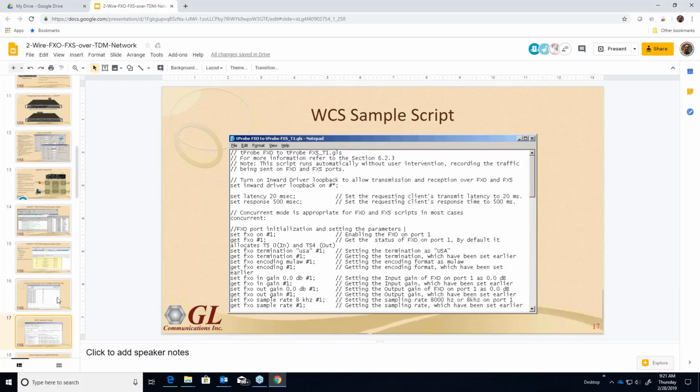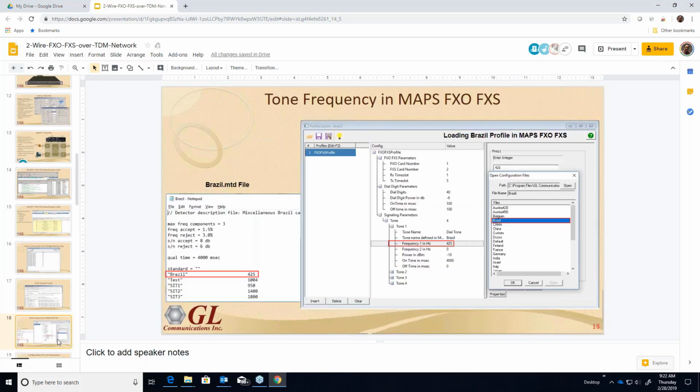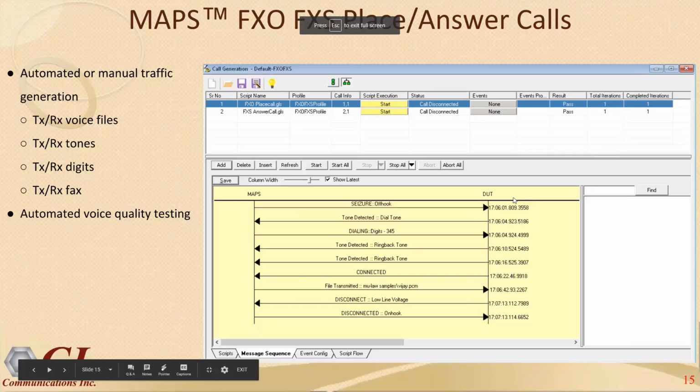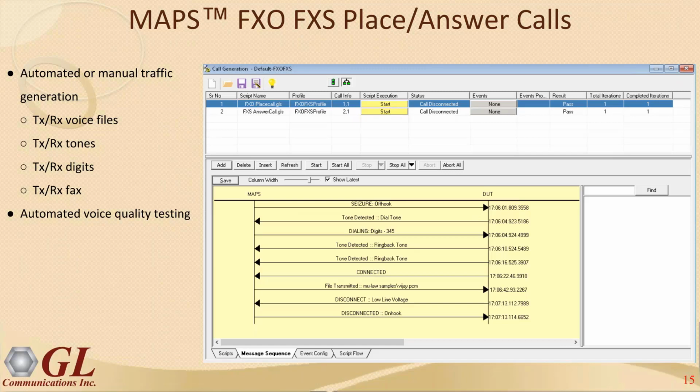With MAPS FXO FXS, we provide scripts for the FXO and the FXS side. On the FXO side, we have a place call script as well as an answer call script, and the same goes for the FXS side. In the place call script, it's got the basic 2-wire call flow defined in it. It'll go off hook, wait for the dial tone to come in, dial digits that are again defined in the profile that we use. It'll wait for ringback, verify that ringback is there, and then once the call is connected, MAPS has the ability to automatically send and receive different voice traffic. So things like sending voice file, receiving voice file, sending and receiving different tones, different digits, fax.